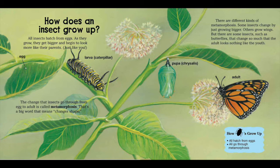How does an insect grow up? All insects hatch from eggs. As they grow, they get bigger and begin to look more like their parents, just like you. The change that insects go through from egg to adult is called metamorphosis. That's a big word that means changes shape. Larva, caterpillar, pupa, chrysalis, adult. How bugs grow up. All hatch from eggs. All go through metamorphosis.